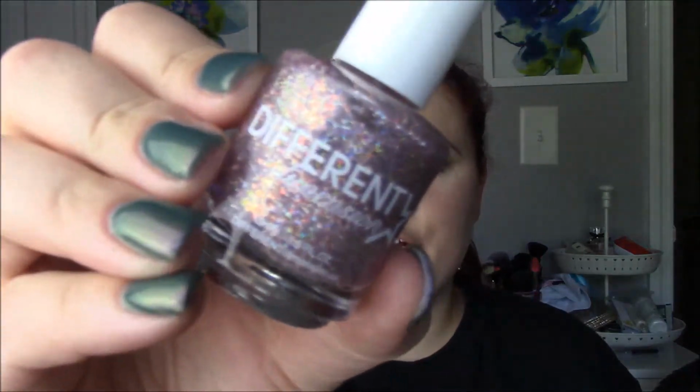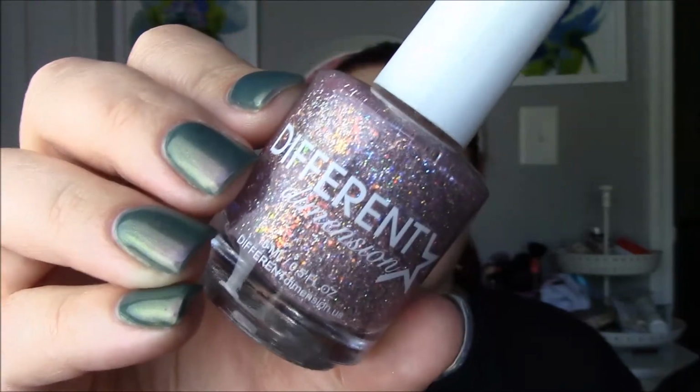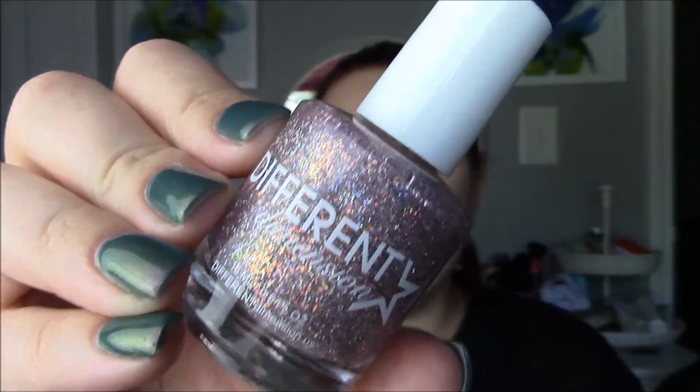Now into the second little box of Different Dimension polish. This one has a couple that kind of reminded me of Disney polishes, and I know that sounds weird, but if a polish reminds me of a Disney princess, then I kind of need to buy it. So this one is called Always Wish Upon a Star, and this one is a pink holographic glitter, but it's very pale, and it kind of reminds me of like Princess Aurora, so I bought it for that reason.